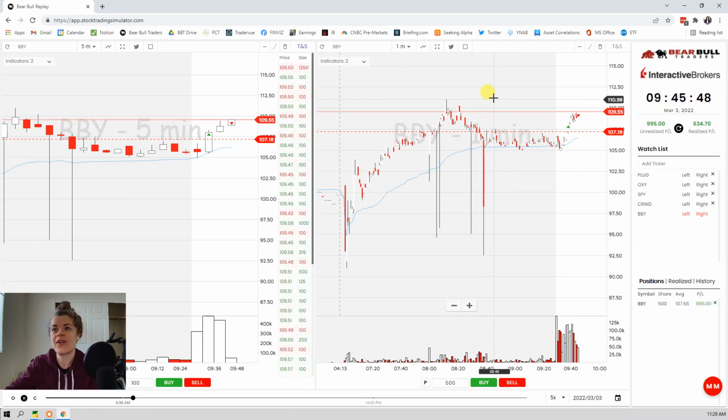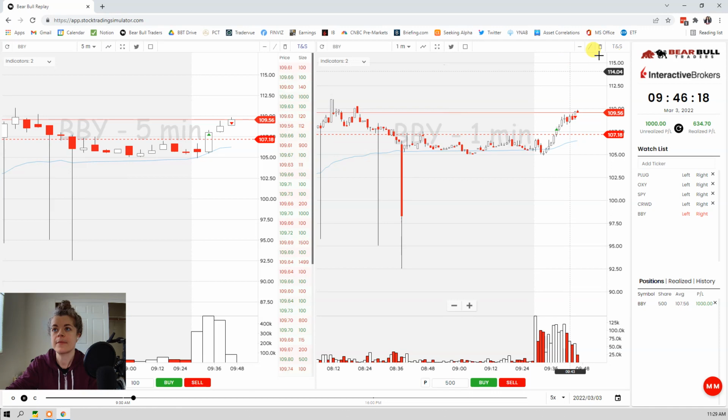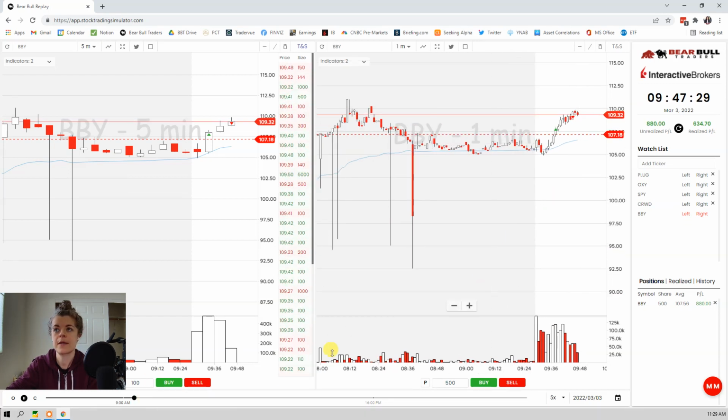And then I'd be looking at the top of this, and if it breaks the top of this, then we could be looking for another push to the top side. And yeah, I would just ride it out. As long as you don't get stopped out, my stop would now be at break even. So we would just keep on pushing along. Let's just speed this up a little bit.